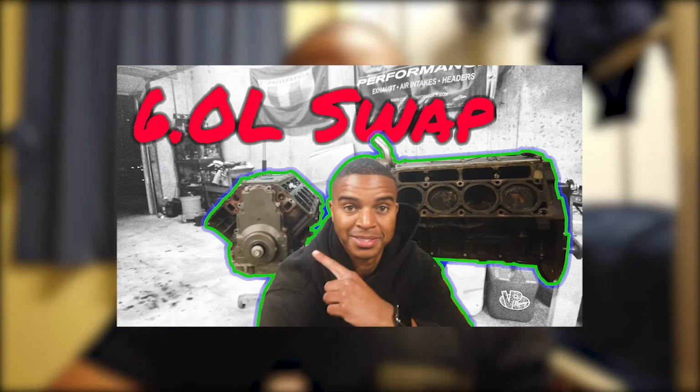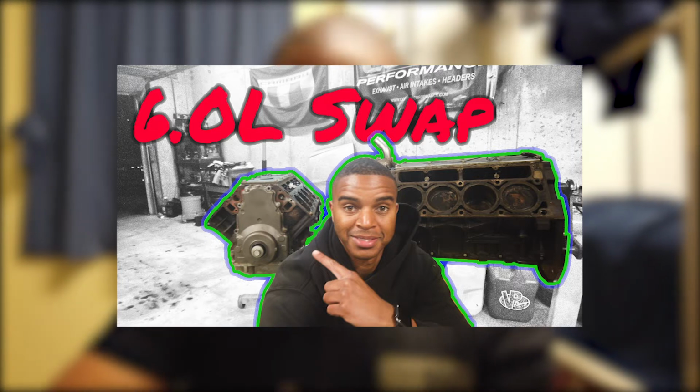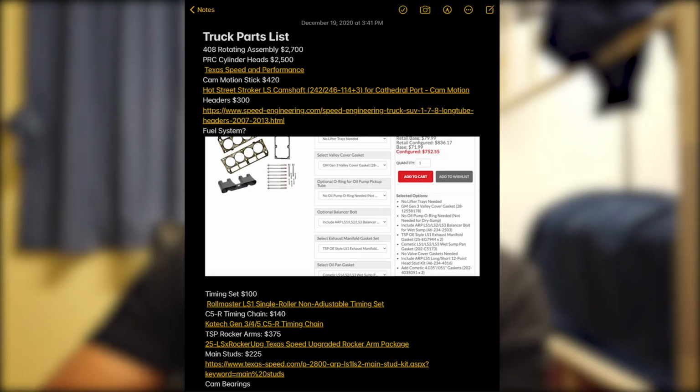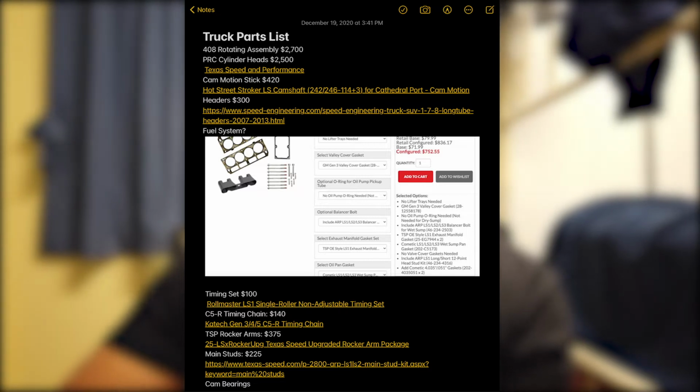So I'm trying to build, I have a 6-liter complete short block at my house, back in the States, that I've showed on here before. We're going to use that 6-liter to make a 408. So I'm going to get a 408 cubic inch rotating assembly from Texas Speed. That includes a 4-inch stroke crank, the appropriate size pistons with the stock length rods to achieve that 408 cubic inch. So I'm pretty much set in stone. That's the rotating assembly I'm going with.